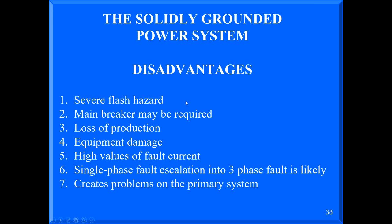The disadvantages are multiple. You can have severe flash hazard, got a huge amount of current. Main breakers could probably be required for NEC. You can have loss of production. Equipment damage can be severe. I've got full values of fault current, and the chances of a single phase fault escalating into a three phase is very high, because as soon as those ionized gases get in there, everything's going to blow up. And you could create issues on the primary system.